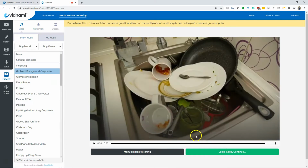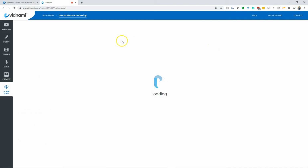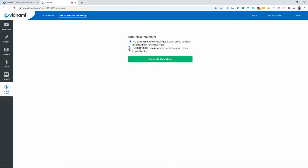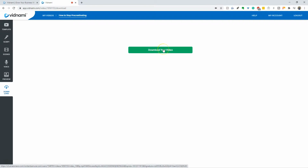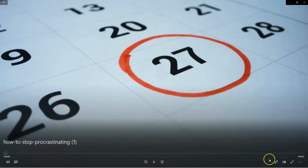I'm going to download this now. Looks good. Let's go ahead and we'll just go through the whole process. Your video will be generated in high definition. I'm going to change that. I want it full HD, and then I'm going to generate the video. Okay, we're going to go ahead. It's all put together.